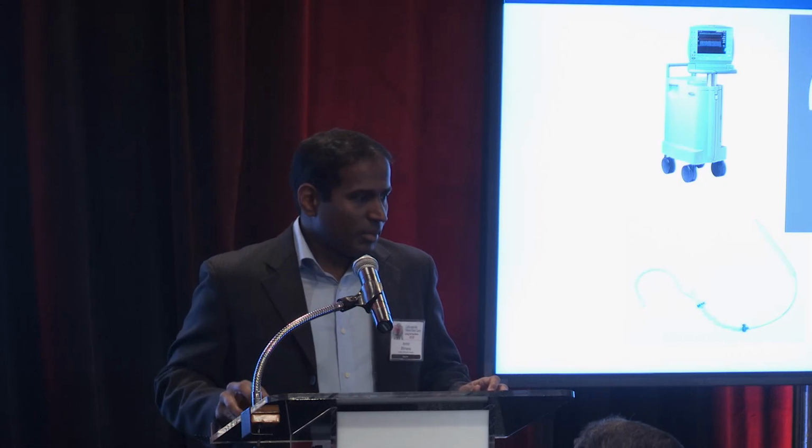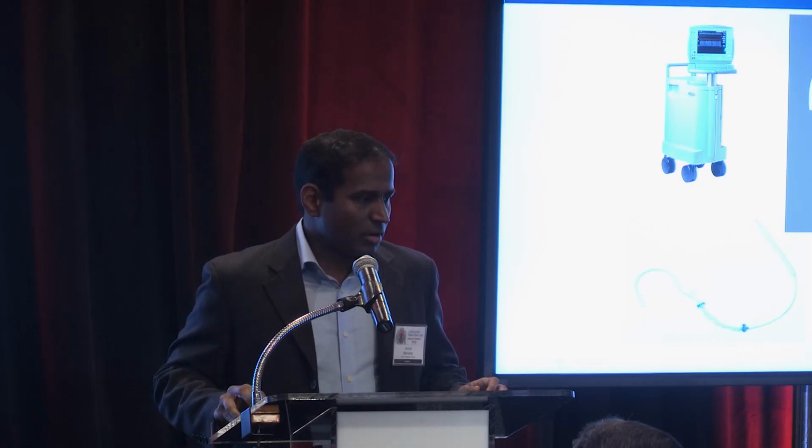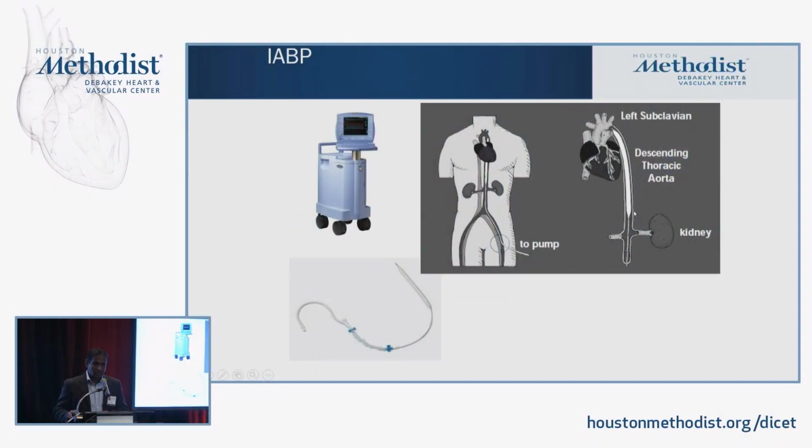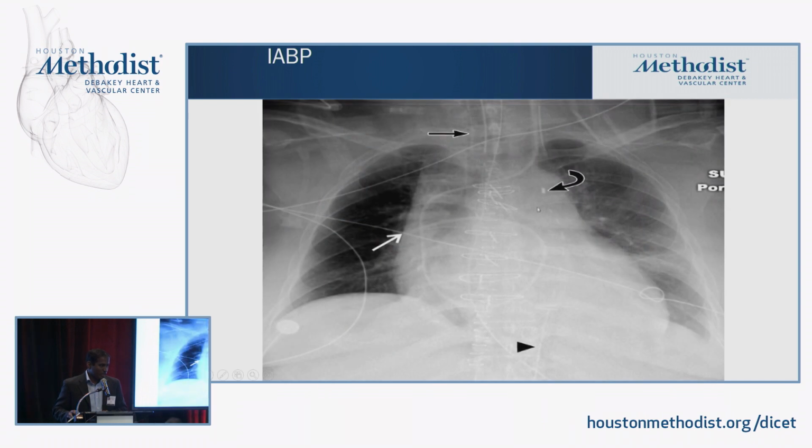And the anatomy of the balloon pump: it goes through the groin, you can put it through the axilla also, but essentially it rests in the descending aorta, right by the bifurcation of the trachea, and the distal part should sit above the renals. On the X-ray, you try to make sure that the position of the balloon pump tip is somewhere by the bifurcation of the trachea.